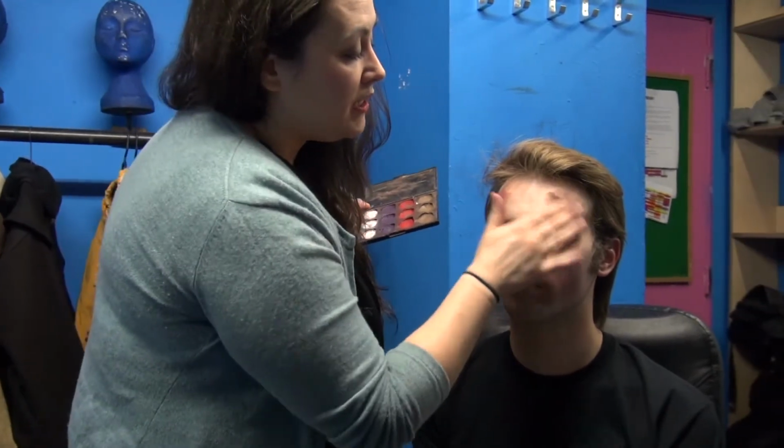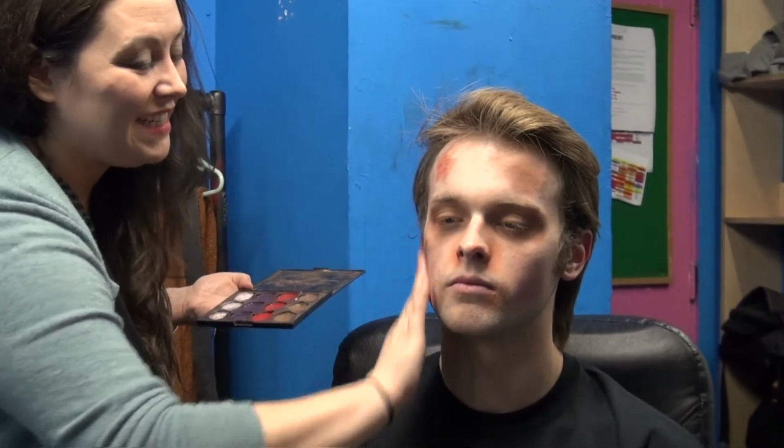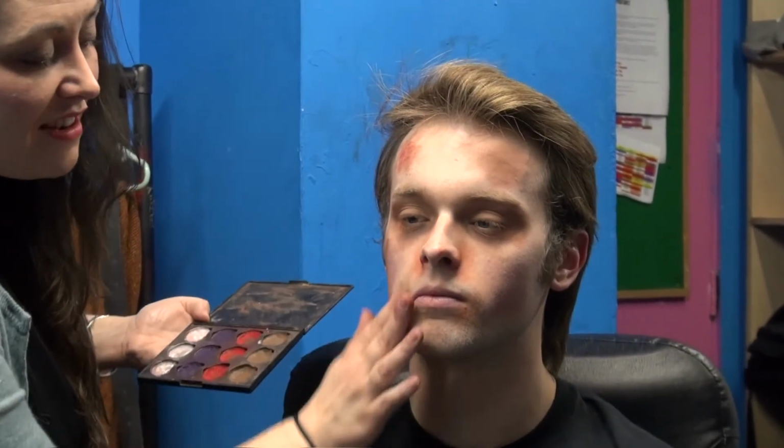What we also use is a brown paint stick to create a dirtier feel, and you just place that on with your hands and rub that in, and it just gives the character, you know, he's obviously down in a prison. It's not the nicest of environments, so the dirt can just make the character's face pop ever so slightly.